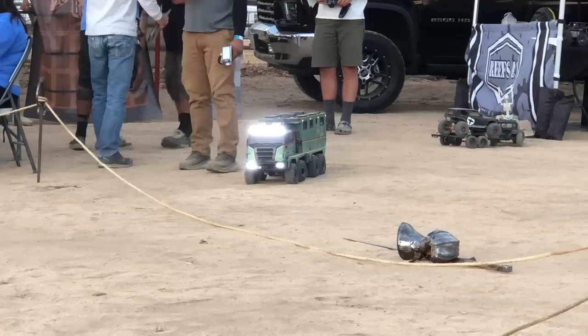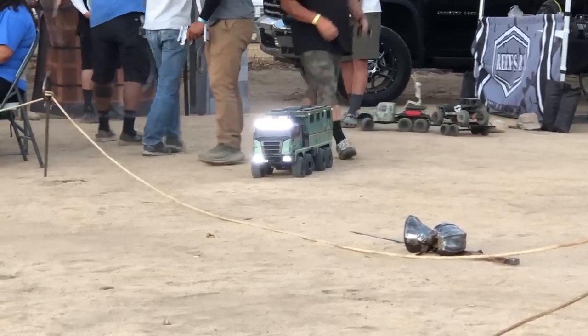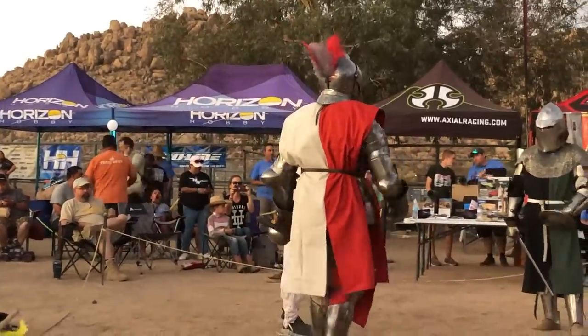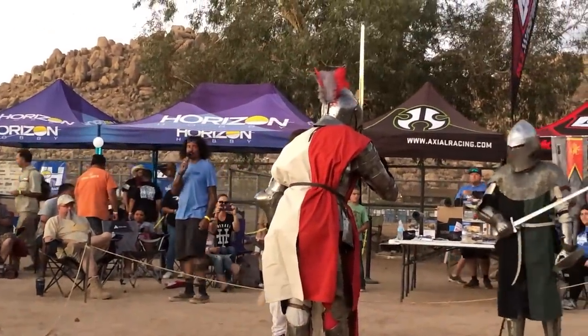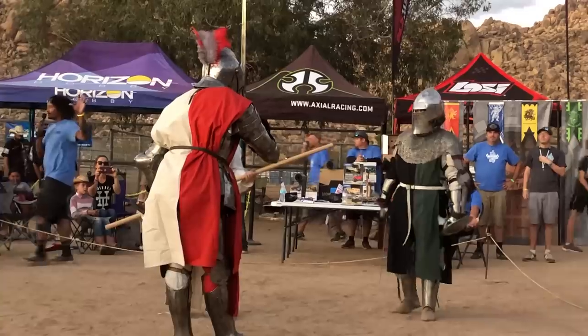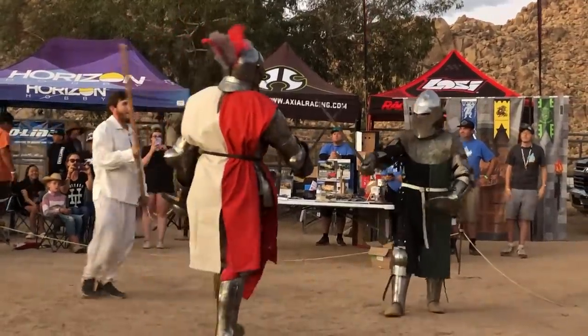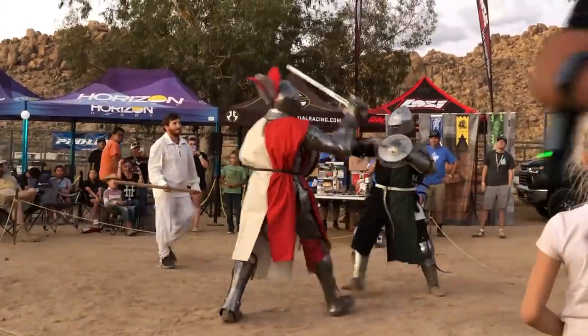Next up, we've got the Joust event winners. The clan that wins this battle gets an exclusive special patch just for this. Let's hear it. Who's Lionheart? Who's Lionheart?